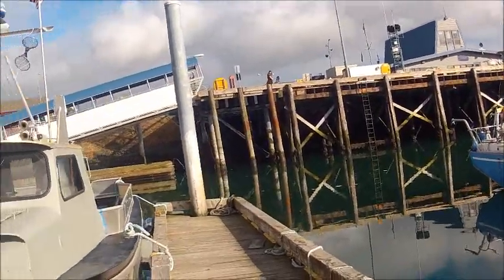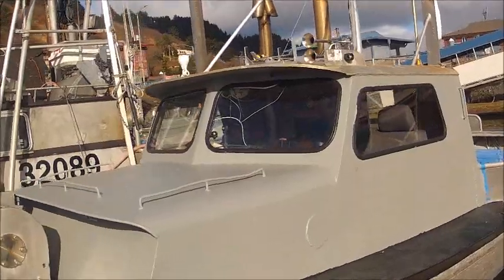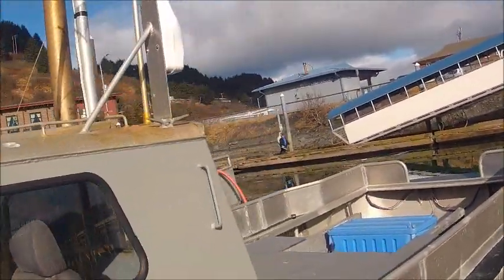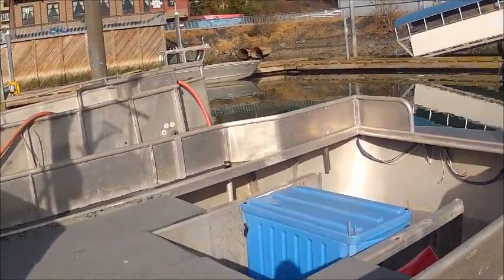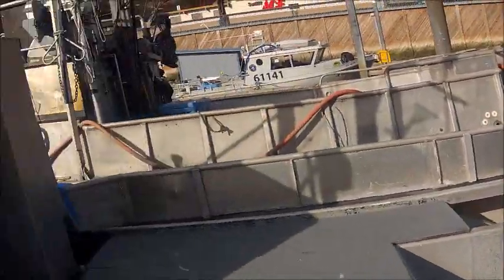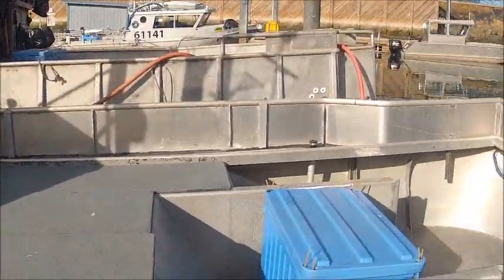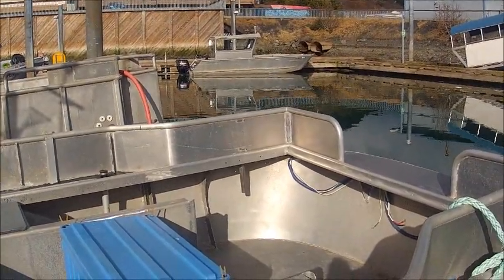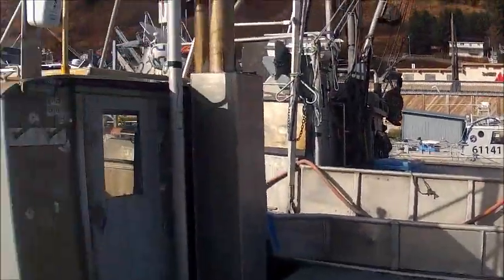Yeah. Pretty boat. Got the name and all ground off of it. I don't know if he's selling it. Looks like he's been working on it. Nice big fish hold in there. Yeah. Kind of a round stern on it. Yeah, I bet it does well.